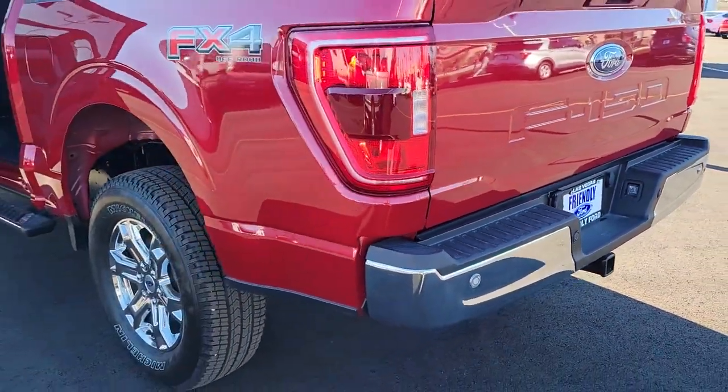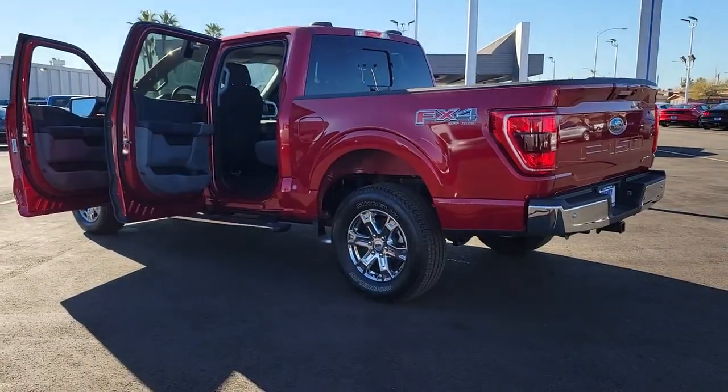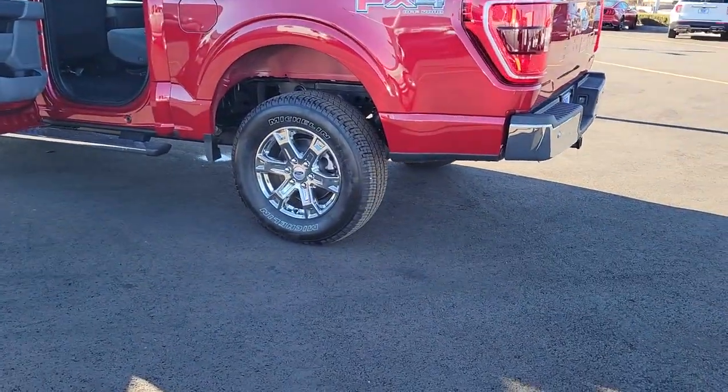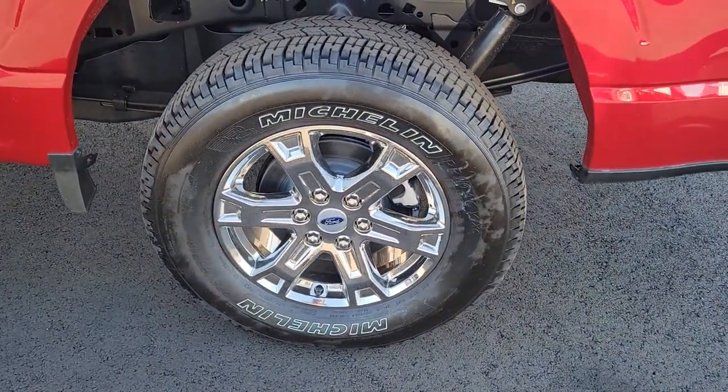These are just some of the great options this vehicle comes with: electronic stability control, power windows, four-wheel disc brakes, power steering. This F-150 is the sweet spot at the intersection of strong and light.